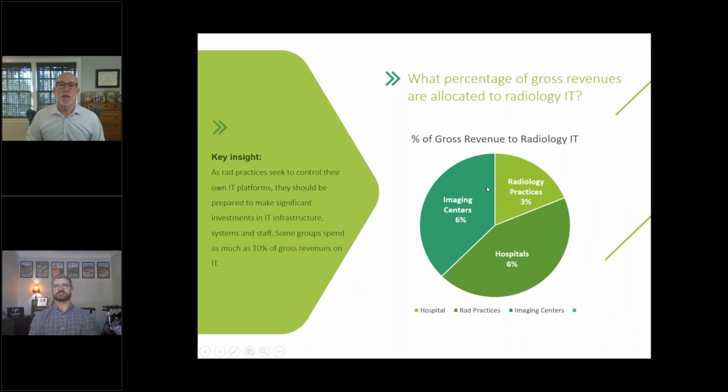The next question, what percentage of gross revenues are allocated to radiology IT? This was interesting on the imaging center side and the hospital side. It was 6%. So 6% of gross revenues were allocated to radiology IT. But on the practice side, it was 3%.